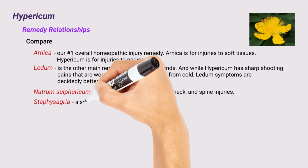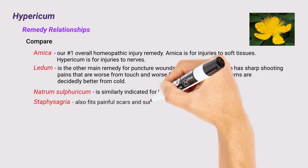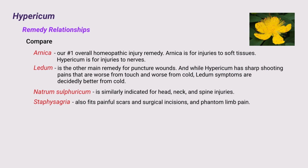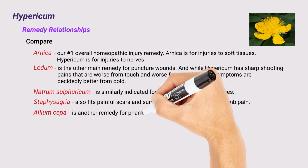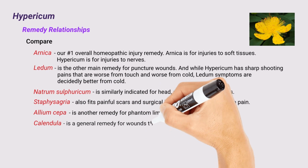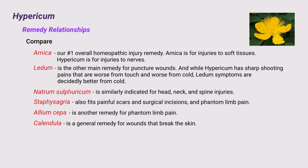Staphysagria also fits painful scars and surgical incisions and phantom limb pain. Allium cepa is another remedy for phantom limb pain. And finally, calendula is a general remedy for wounds that break the skin.